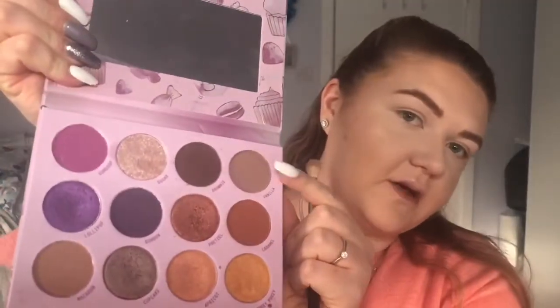So yeah, I'm just going to be doing a light eye look today. I'm going to use the Heaps of Sweet palette by XO Beauty. I'm just going to do a little bit of a soft look, and I'm going to go in first with the shade Vanilla, which is just here.